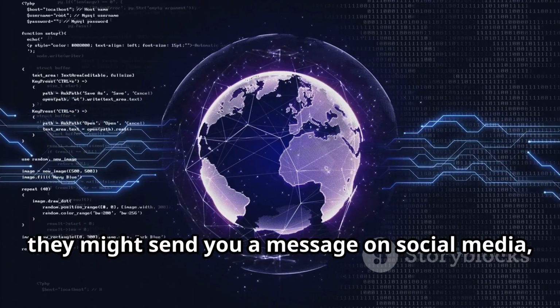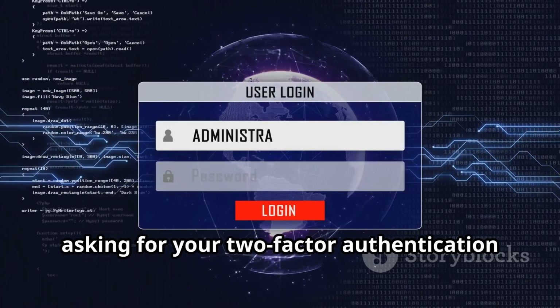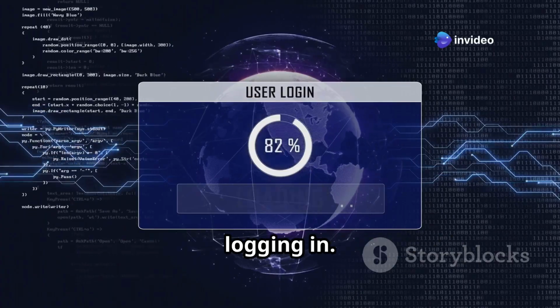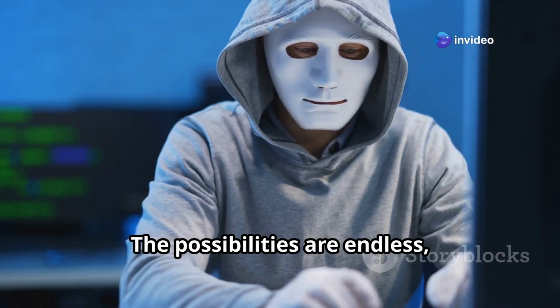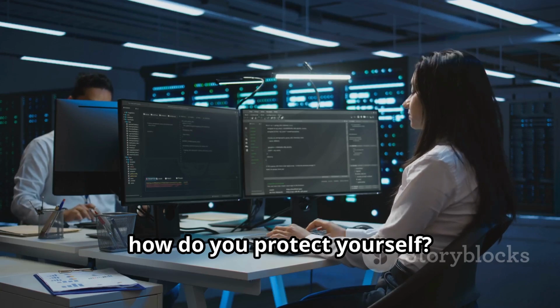Or they might send you a message on social media, pretending to be someone you know, asking for your two-factor authentication code because they're having trouble logging in. The possibilities are endless, and these hackers can be incredibly convincing. So how do you protect yourself?